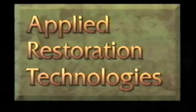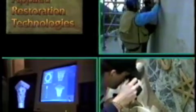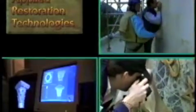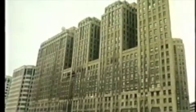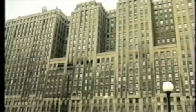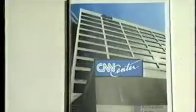Hart Restoration Group's consulting division, Applied Restoration Technologies, specializes in evaluating the condition and problems of masonry buildings and architectural metalwork and developing specifications for their immediate restoration and long-term conservation needs. Applied Restoration Technologies has developed specifications for the cleaning restoration of national historic landmarks, such as landmark office towers in Cleveland and prestigious contemporary buildings such as CNN Center in Atlanta.